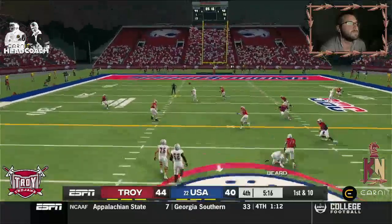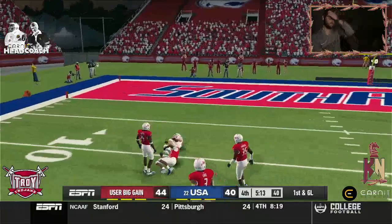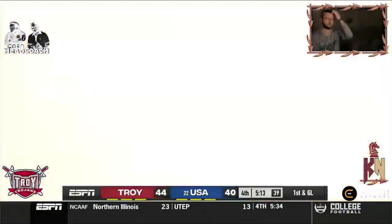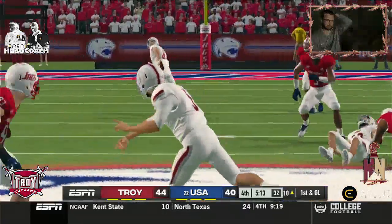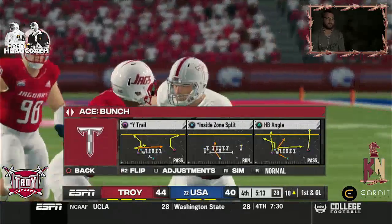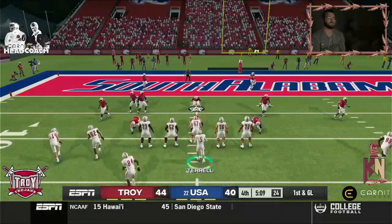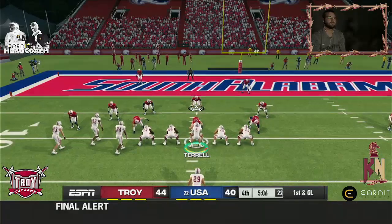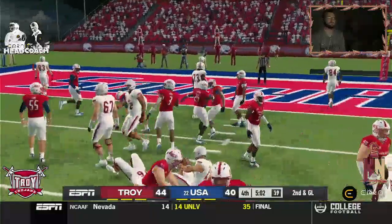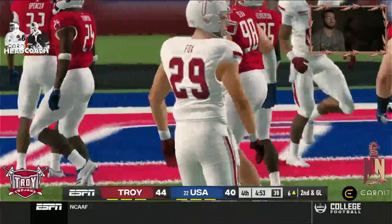Setting up the play action. Huge gain, and that sets him up nicely with a 1st and goal. First down, and they've got their eyes on that goal line. Brought down after a nice run up the middle. Gain of 4 yards. That brings up 2nd and goal.